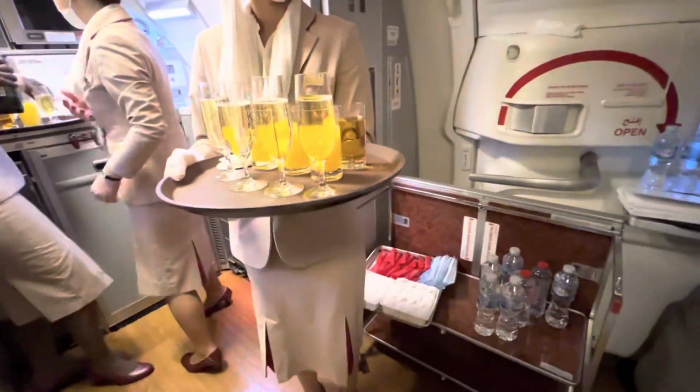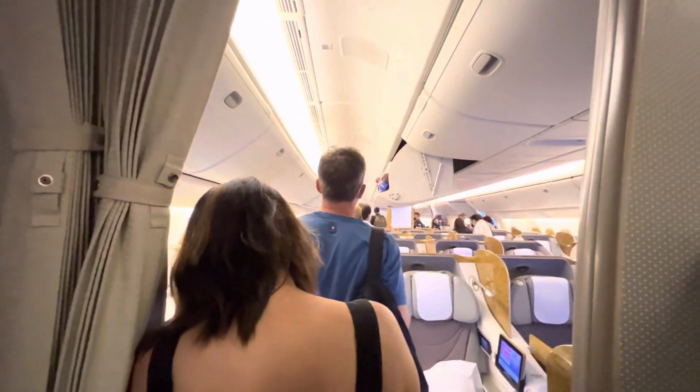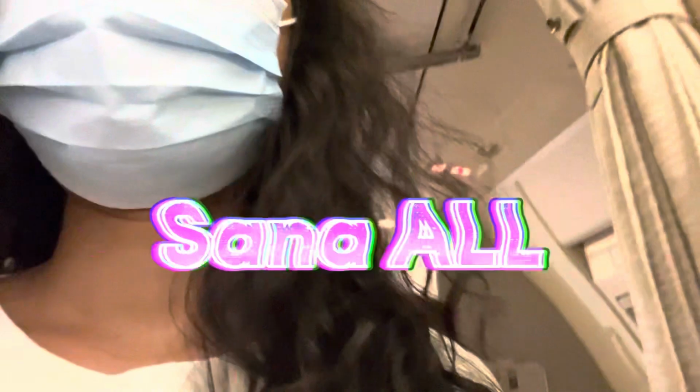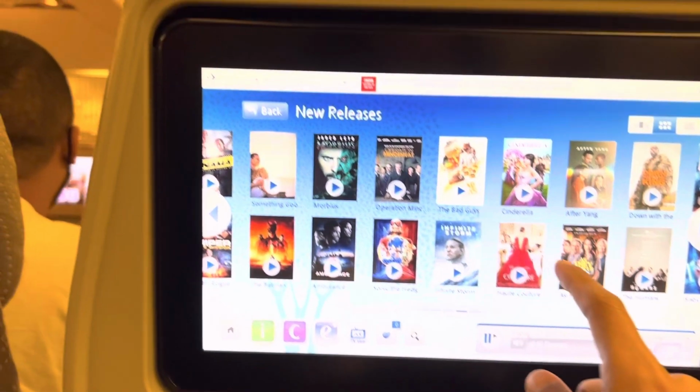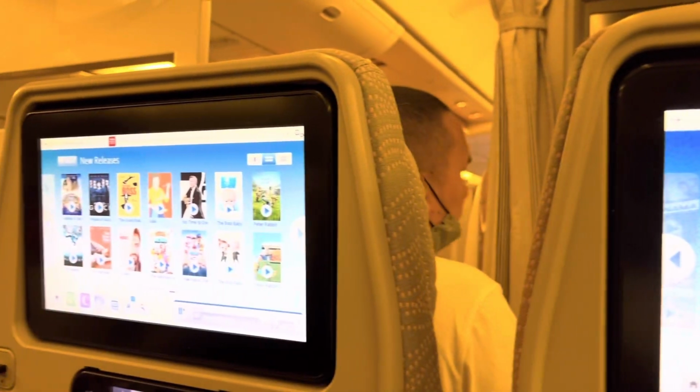It's champagne. Champagne is the first thing I see. But for business class. Sana all. Hopefully, maka business class soon. Girl, let's move on to economy. So this is my seat and my screen.